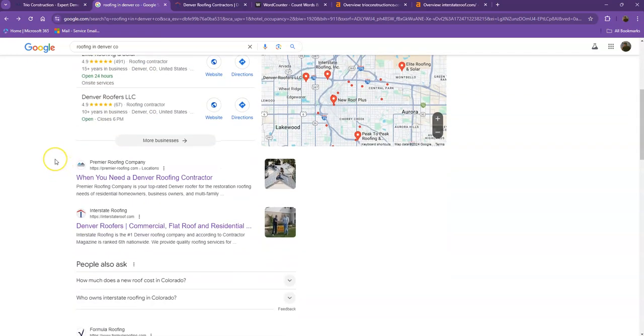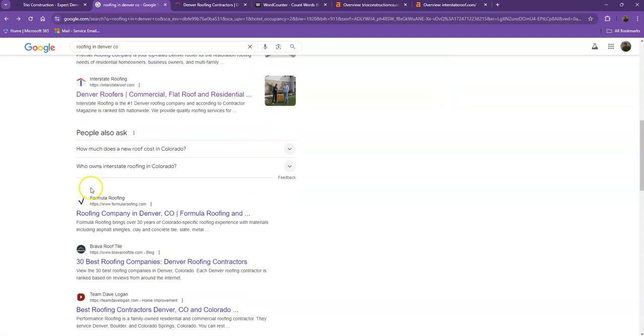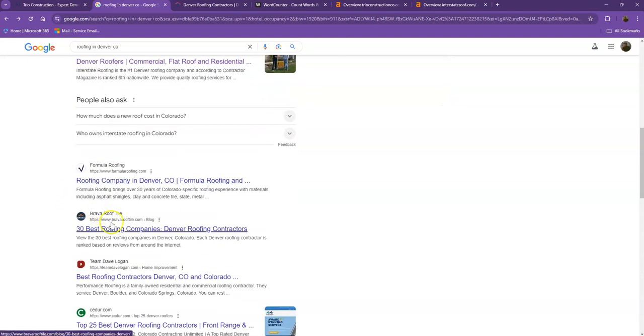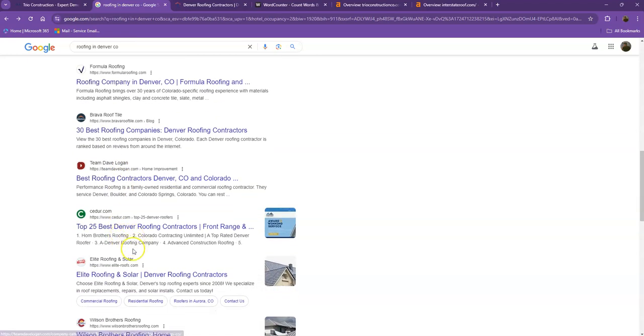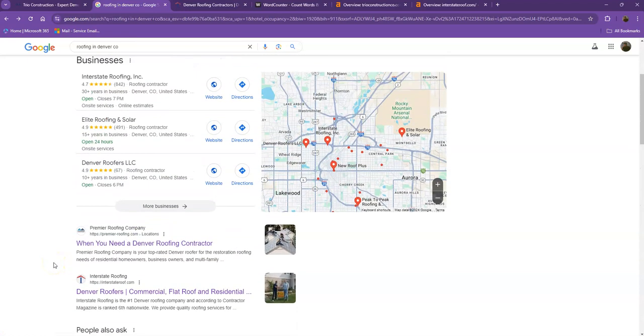Moving on to the next part, these are what we call the organic searches. So these are all the websites that actually rank higher without people paying for any ads, just because they're doing certain things. And that's exactly what we're going to talk about and analyze. So I pulled up one of the top ranking websites in both the map pack and the organic. Let's see what they have differently.